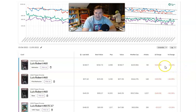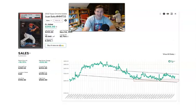Luis Robert. Got a number of his cards here as well, and so we've got the 85, which is actually held in pretty well, and the regular refractor, which is held in pretty well, and the pink and the base down a bit more here. And so again, those continue to trend lower. So if you are looking for loose Robert cards and believe his cards will go up, then you want to consider some of the versions that are beaten up more than others here.